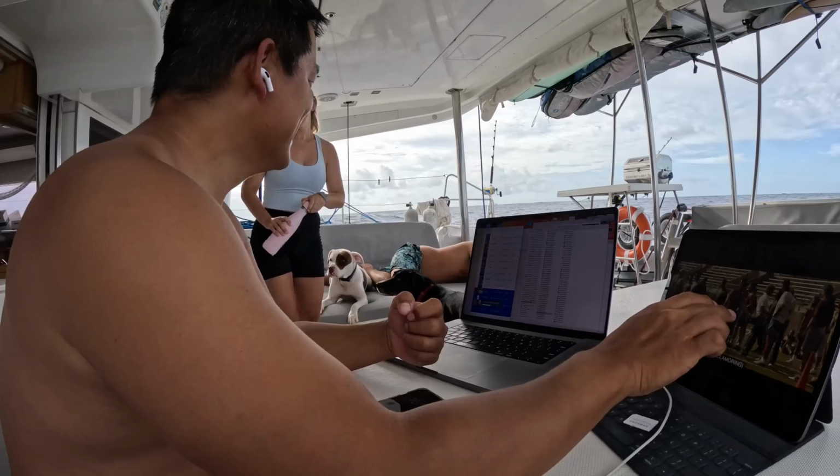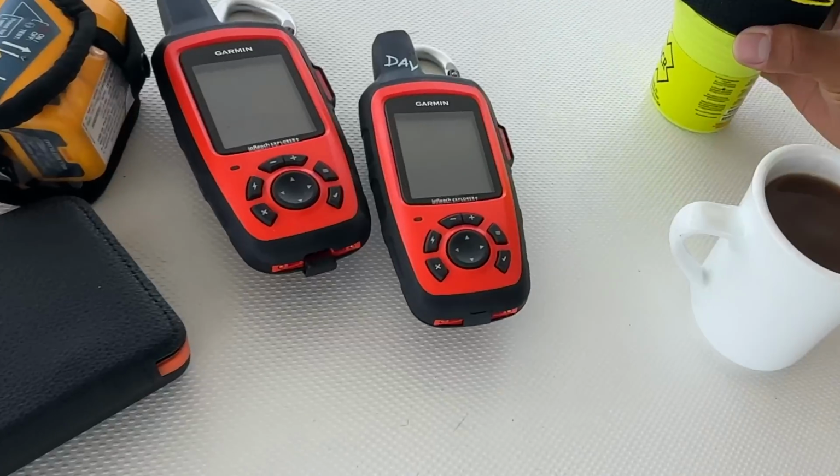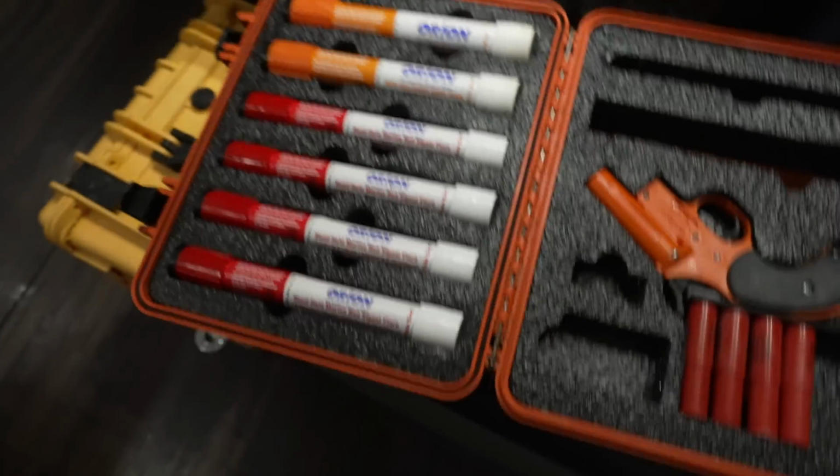Between the 5 computers with Starlink internet, 4 personal locator beacons, 3 VHF radios, 2 Garmin InReaches, and 1 ePIRB, we had backups for the backups 3 levels deep.